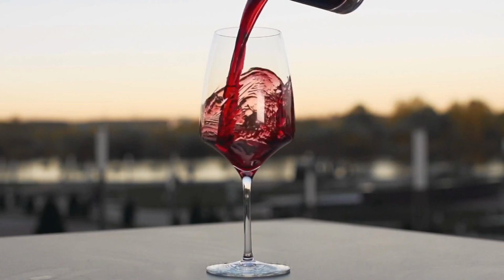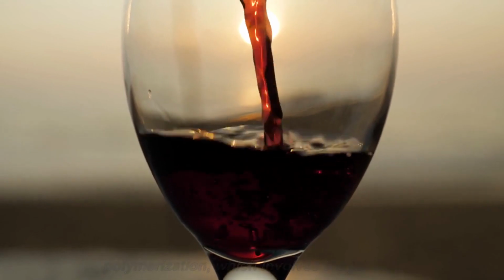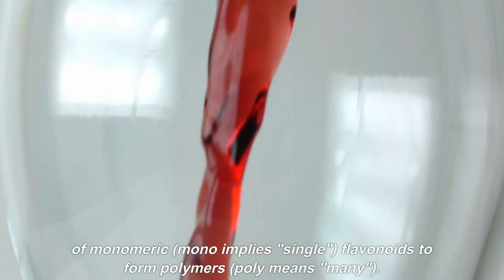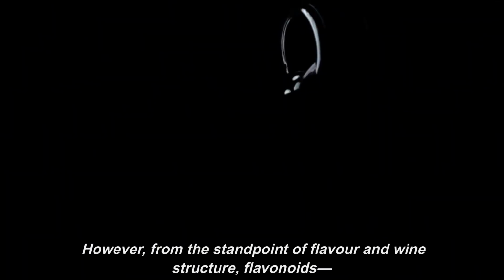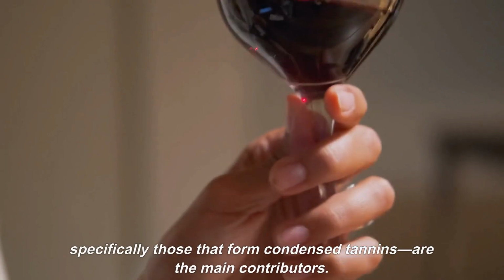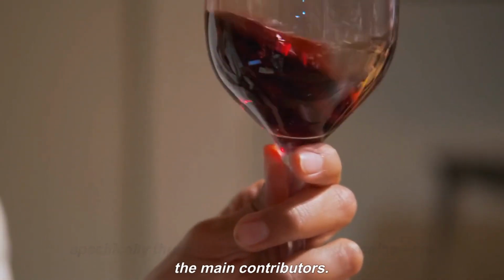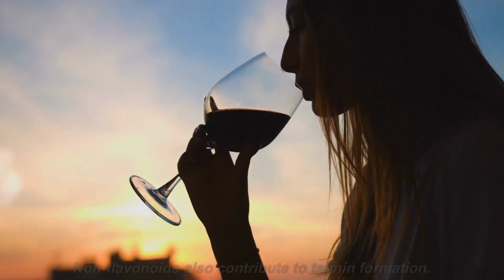Tannins are produced by the process of polymerization, which involves the joining of monomeric flavonoids, mono implies single, to form polymers, poly means many. However, from the standpoint of flavor and wine structure, flavonoids, specifically those that form condensed tannins, are the main contributors. Non-flavonoids also contribute to tannin formation.